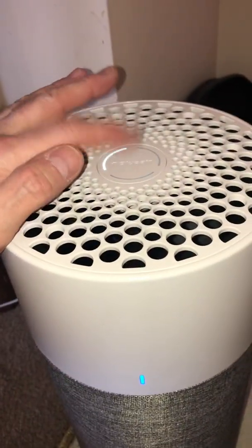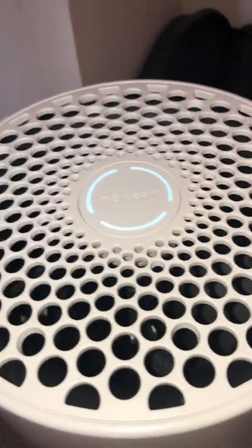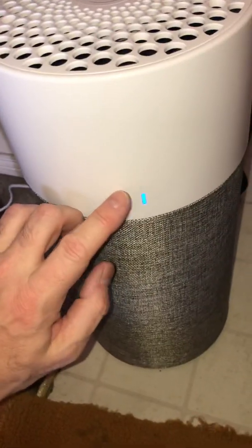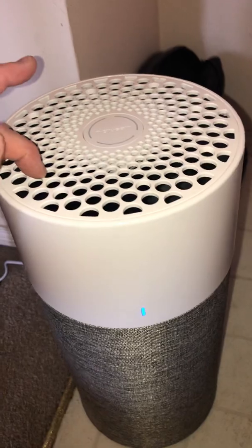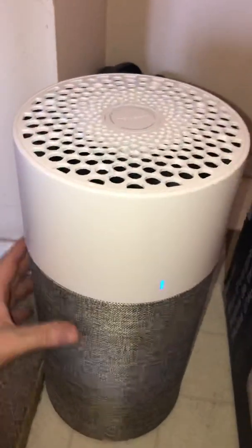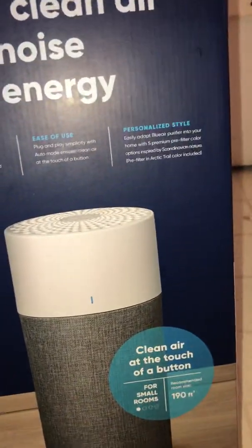And I'm interested to test out the auto. So now it's off. Tap it once for auto. And I'll be interested to know what happens when my neighbors cook, because this might go orange or red, indicating the air needs to be cleaned, and it should increase the fan speed. But I have not had a chance to try that yet, but pretty cool. So there it is, the BlueAir 411 Auto.